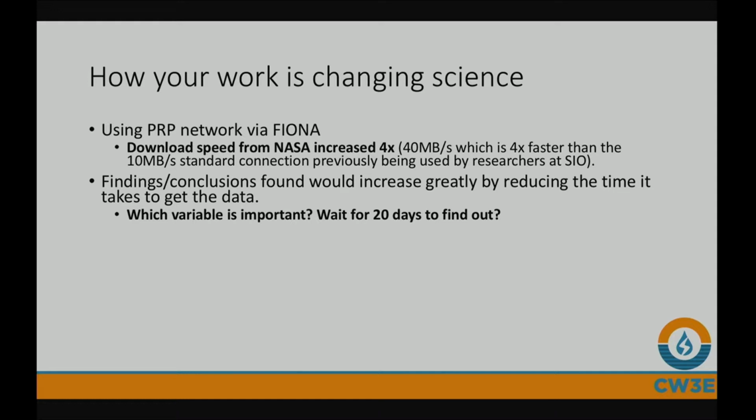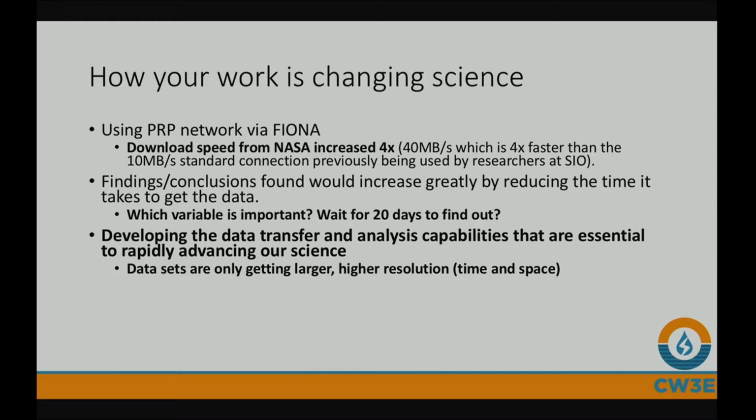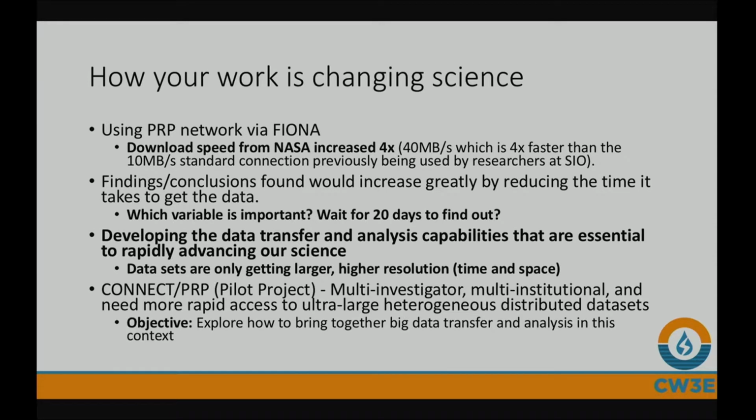And instead of having to wait a long time, 20 days or 13 days, we hope to do this very quickly. And developing these capabilities, we really think is going to advance the rest of our science. So even ocean modeling, you could generate objects and help to transfer data to and from collaborators for generating a better understanding of how the oceans impact the earth sciences or atmospheric rivers.